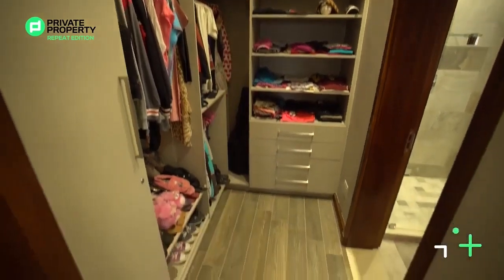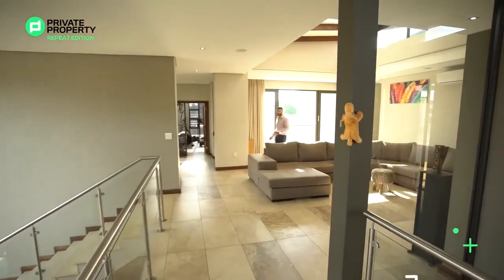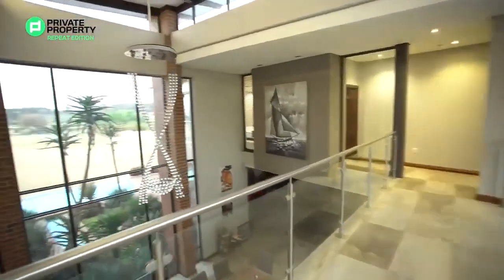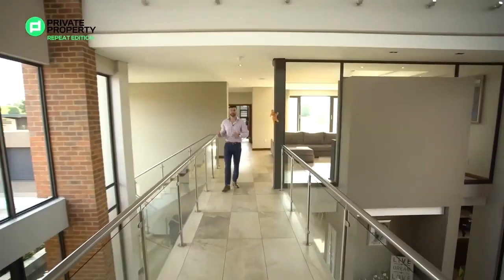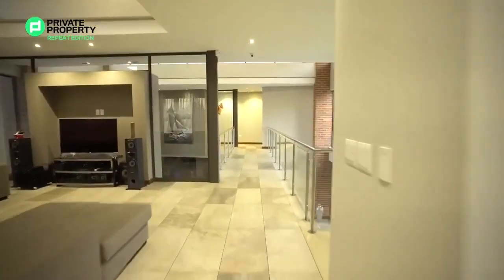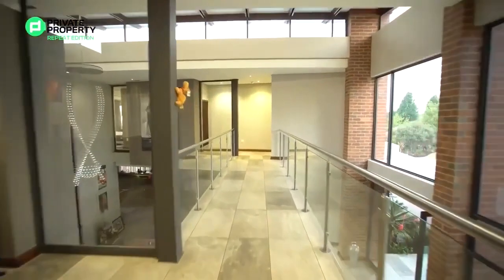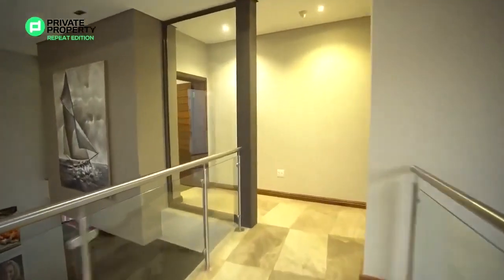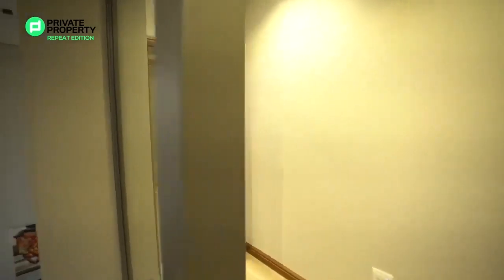So now that we've spoken about those two bedrooms, let's run across this stunning rampart and go take a look at the creme de la creme, the master suite. Another thing I'd like to point out, and some of the keen-eyed viewers would have seen this as well, is the security system. You can see there are cameras in the ceiling throughout the home, and you've got a full-on security system, so you never need to worry about anything at all.